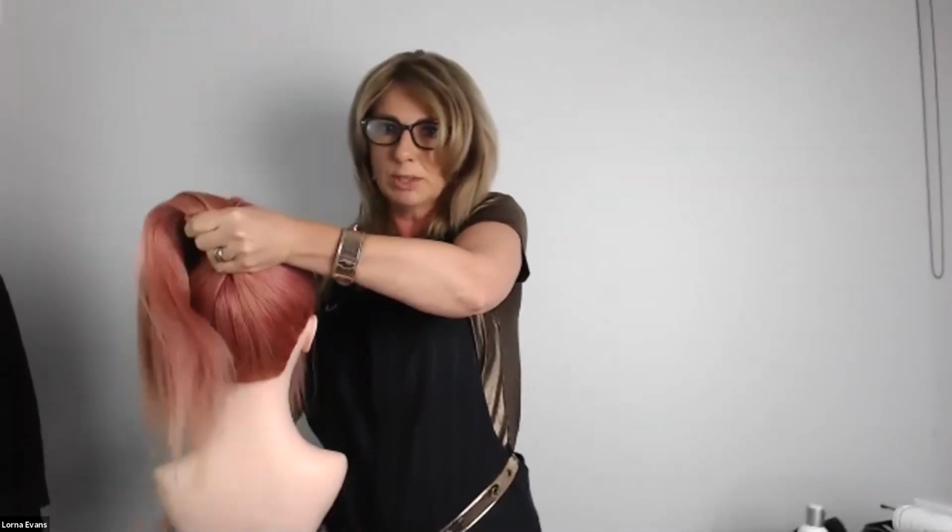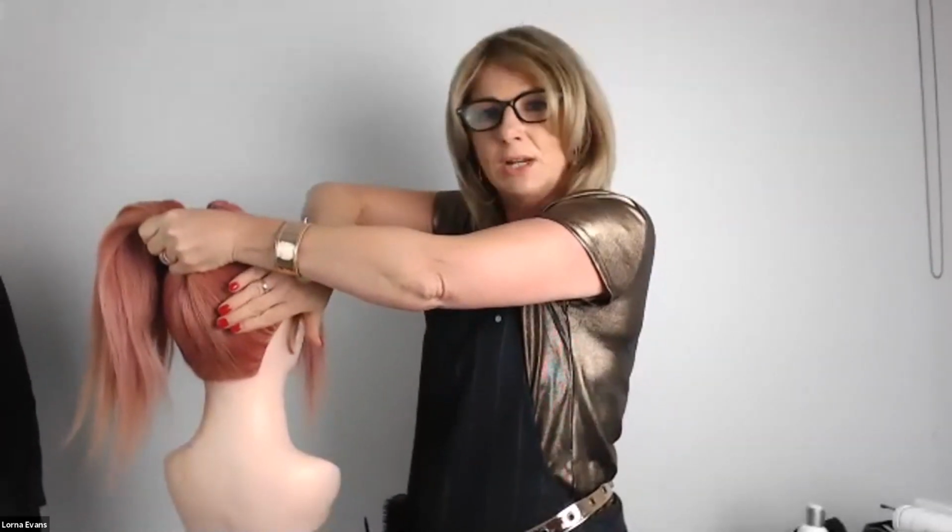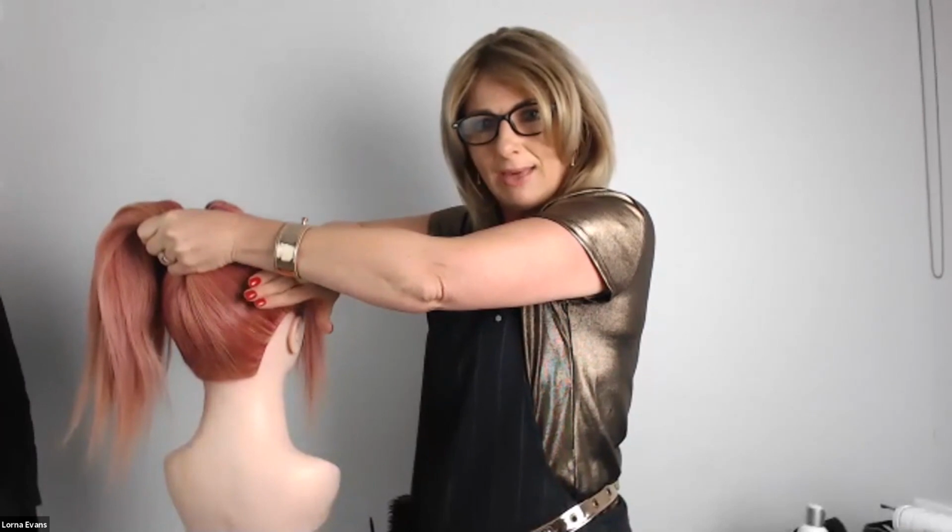Because if I hold the scoop here, it means that I've actually got this tight the whole time. It won't bag at the end of it.